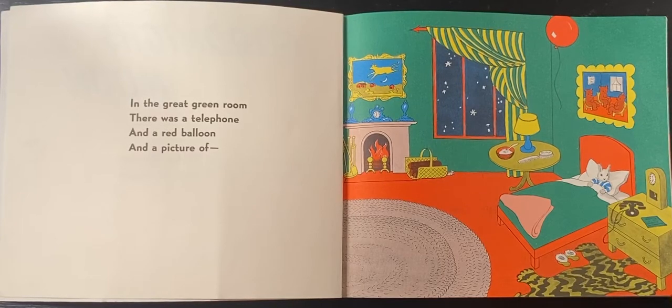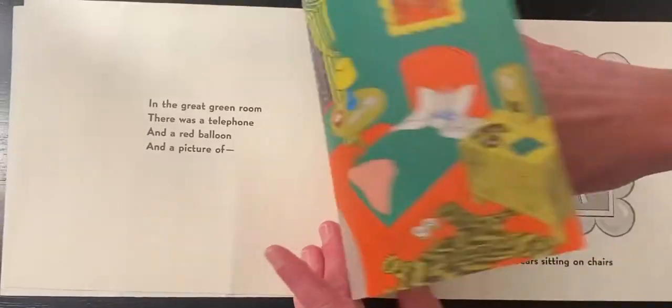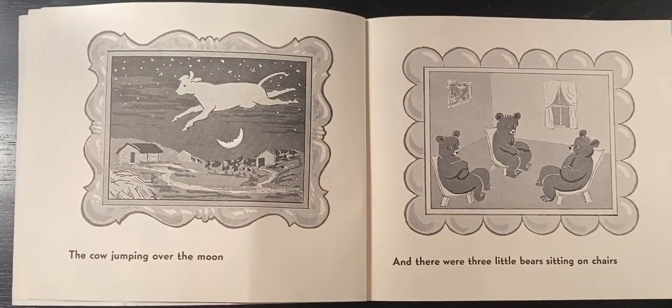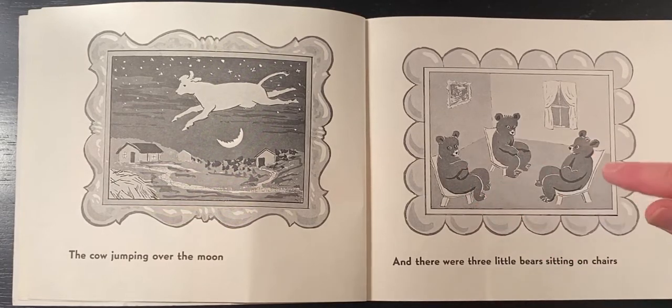Good night, moon. In the great green room, there was a telephone and a red balloon and a picture of the cow jumping over the moon. And there were three little bears sitting on their chairs. One, two, three.